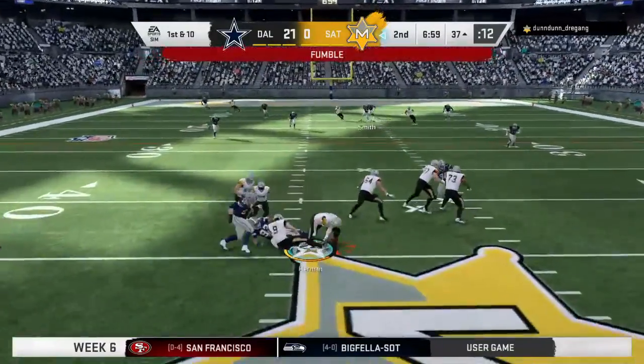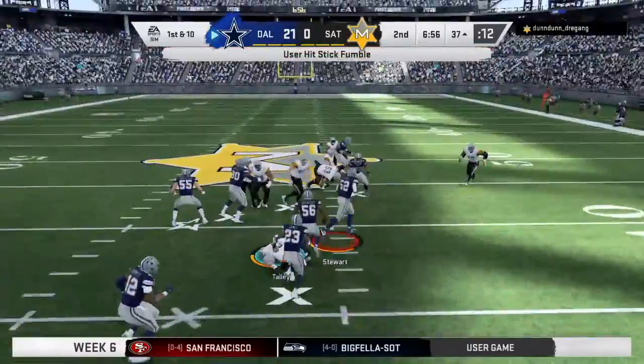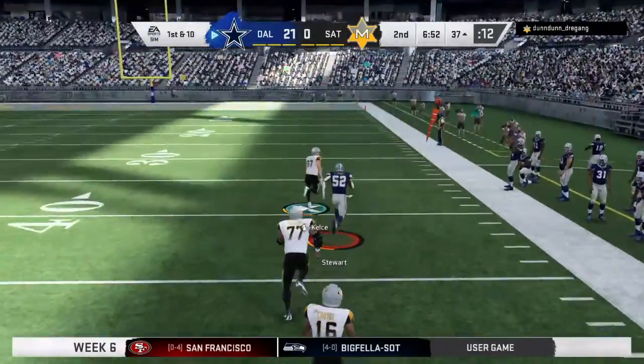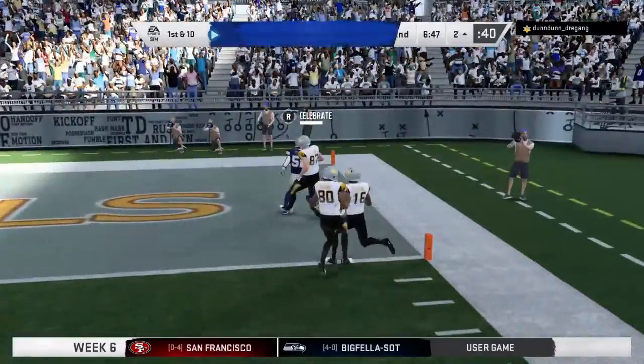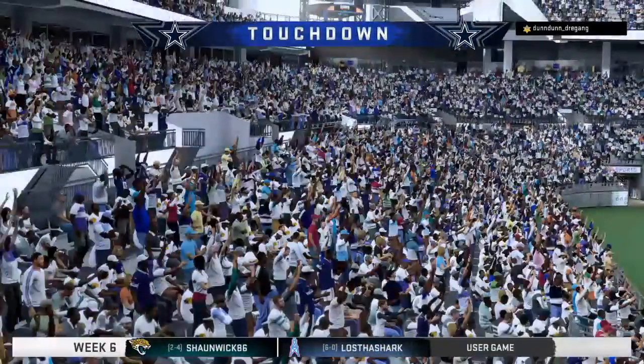And then nowhere to go here. He lost the football. And hit behind the line. He lost the football. It's loose. It's picked up by the Cowboys. And this is going to be brought back for a fumble return touchdown by the Cowboys.